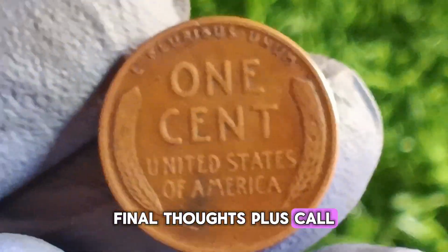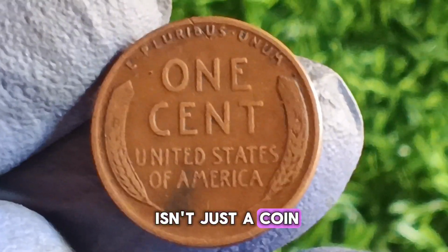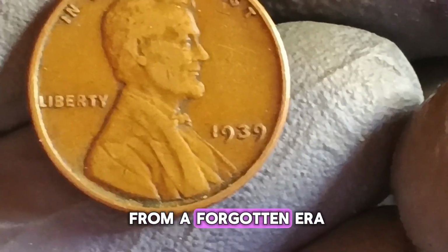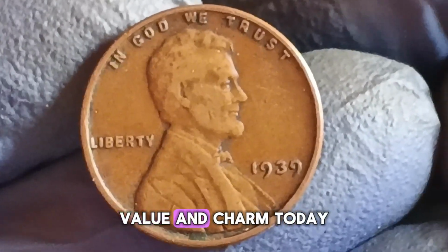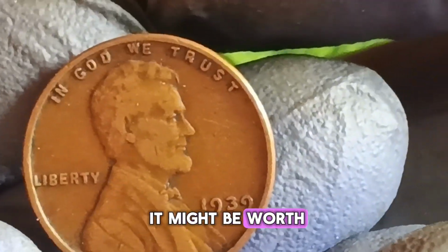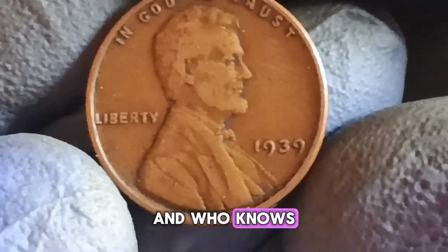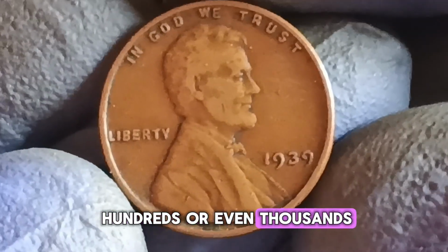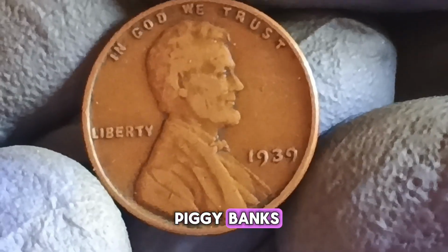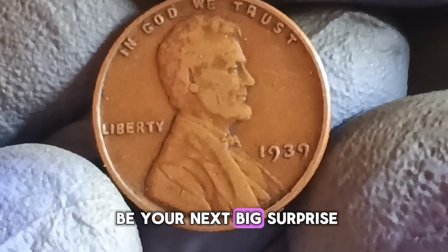Final thoughts. The 1939 Lincoln Wheat penny without mint mark isn't just a coin. It's a time traveler from a forgotten era. In fine condition, it carries history, value, and charm. Today it might be worth under $1, but for collectors it's priceless. And who knows, you could stumble upon a rare error worth hundreds or even thousands. So dig through your piggy banks, old drawers, and coin jars. That tiny cent might be your next big surprise.